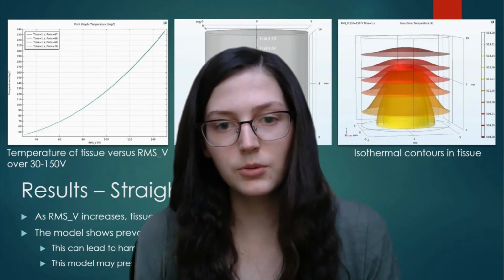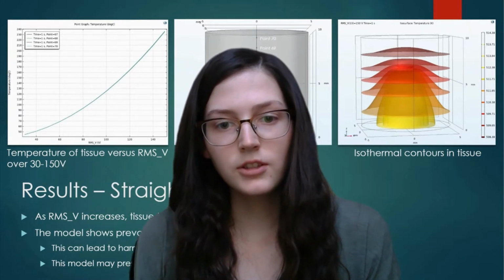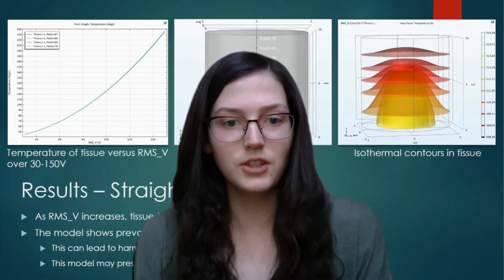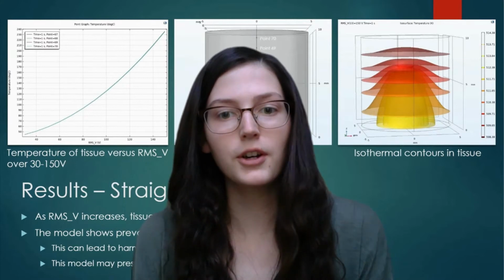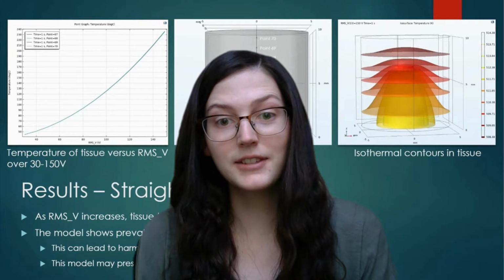I think it was also really cool to learn about how computers actually solve problems, because a lot of what we do as engineers now is use computers to solve our complex math problems. But it's good for us to understand how that's happening.